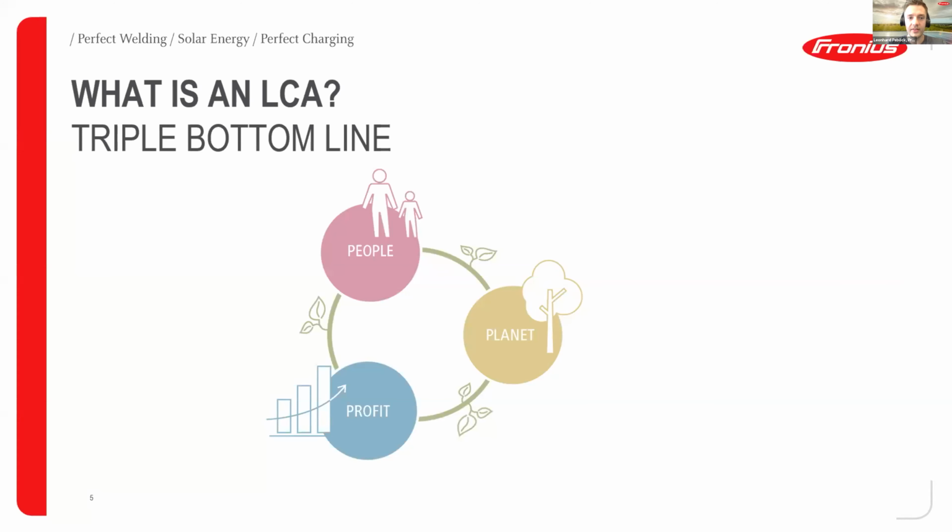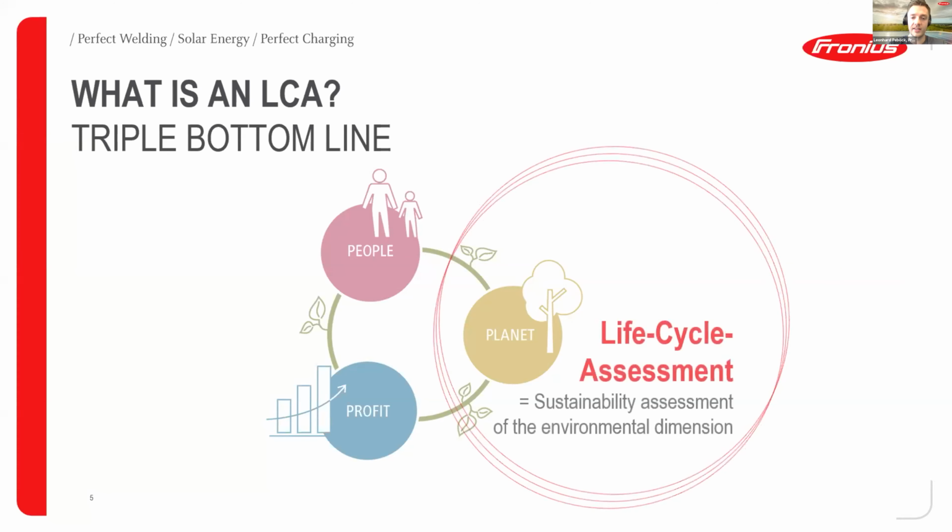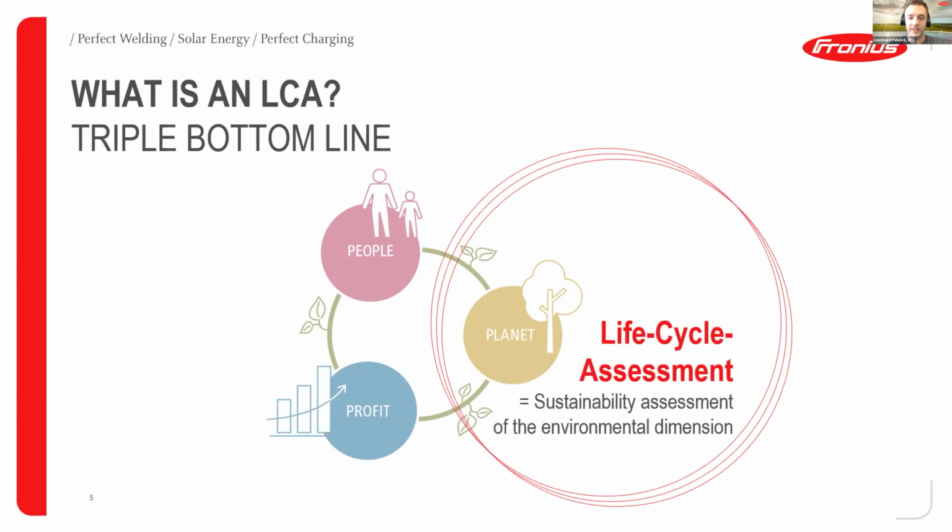Now I want to explain what an LCA is. Maybe some of you are familiar with this triple bottom line approach. That's basically the three dimensions of sustainability: people, planet, profit. So a product or a service has to cover all these dimensions. When it comes to people, society, of course, a product must not negatively affect society, people. That's one big part. Of course, a company like Fronius has to be profitable. So to be sustainable, we need profit. And today we are in the third dimension, the planet dimension, with a life cycle assessment. That's basically a sustainability assessment of the environmental dimension. So how is our inverter, in this case, affecting the environment?